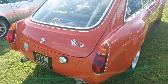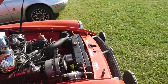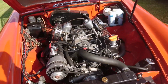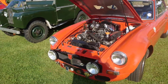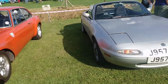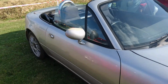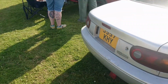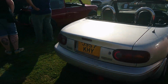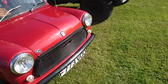1972-73 MGB GT V8 Sebring. Ooh, commission number whatever it is. I wonder if that's an original sort of Sebring racing one. 91-92 Uno Roadster. This is a manual. I've driven an automatic Uno Roadster actually. And we've got another Mini here, originally in Mayfair, although it's been painted since then.